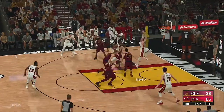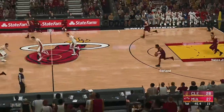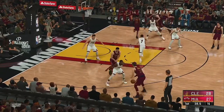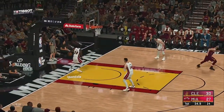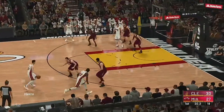Here's Hero. And he goes in for the dunk. And a nice sixth sense back there from Hero using that pick and roll. Garland kicks to Osman. The dish to Nance. And Nance slams it in. Gotta love the effort there. An undersized 4 who can really make things happen with that leaping ability.